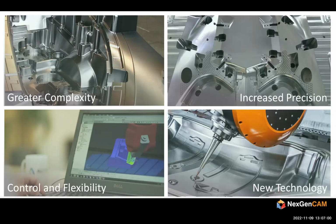Jumping into increased precision, customers' expectations regarding quality are higher than ever. Manufacturers need to maintain extremely high standards of quality and precision. Dimensional precision and surface finish are paramount today. Manual polishing is not always acceptable.